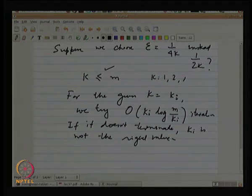So, we are only trying to guess the value of k, and from our previous observation, if we can guess it even within a factor of 2, we are done. So, why should we try out all values of k? We should simply try k equal to 1, 2, 4, just double. If you do the doubling trick, you will converge much faster. You are going to be within a factor of 2 very quickly, within log k times. So, that will make the running time much better.